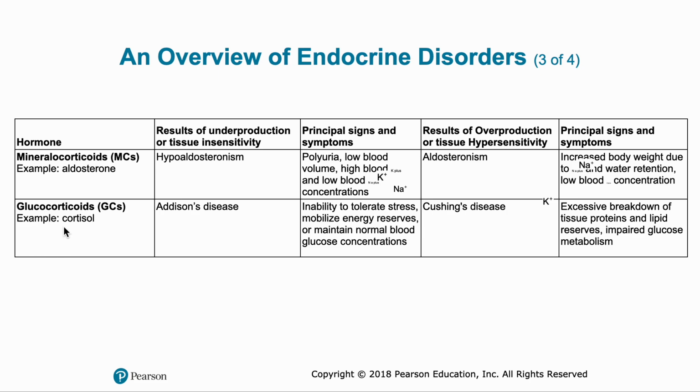But here are those glucocorticoids, and that's kind of interesting because there are two diseases that are kind of the opposite of each other. There's Addison's disease, which is when you have an underproduction of glucocorticoids, versus Cushing's disease, which is when you have too much production of glucocorticoids. And so you can see that in Addison's disease, they really can't tolerate stress because they struggle with mobilizing energy reserves and maintaining normal blood glucose levels. In Cushing's disease, they also have impaired glucose metabolism, but they're also going to have an excessive breakdown of tissue proteins and lipid reserves. So with Cushing's, we tend to see that people accumulate fat in funny places, like in the cheeks and the base of the neck, so it makes their face a very unique shape, which often gives it away a little bit.